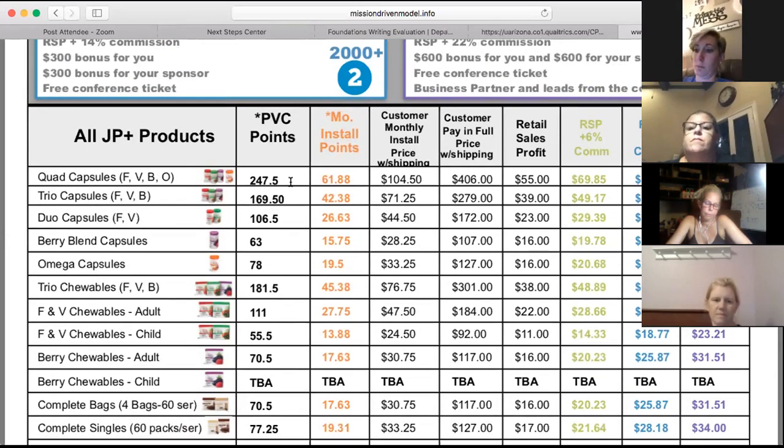So every product has PVC points. For right now, we're going to look at the trio. The trio is worth 169.5 points. And every product has a point value. It is a ratio of the cost of the product, so products that are more expensive have a higher point value than products that are not. We're going to skip this monthly installment column in orange for right now.